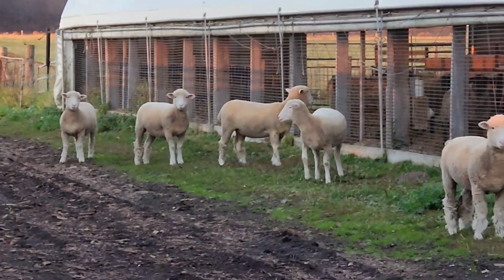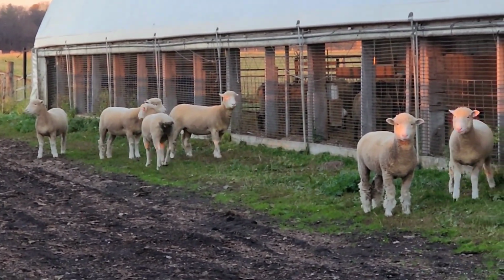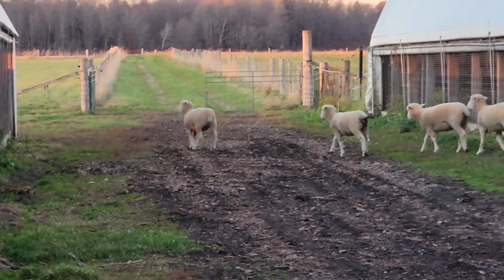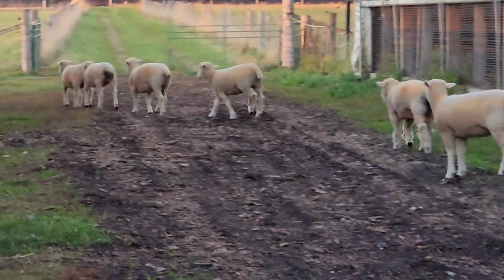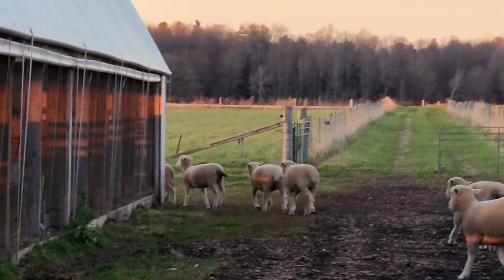Troublemakers. And as you see here, they've separated into the white group. These are the white keepers. There's one black-headed one back there, but you know who that is? That's Tammy. And Tammy's a cross. She's our only cross that we kept back this year. And I guess she's the go-between between the two breeds.